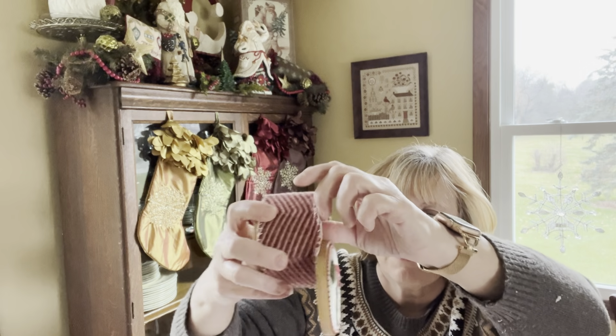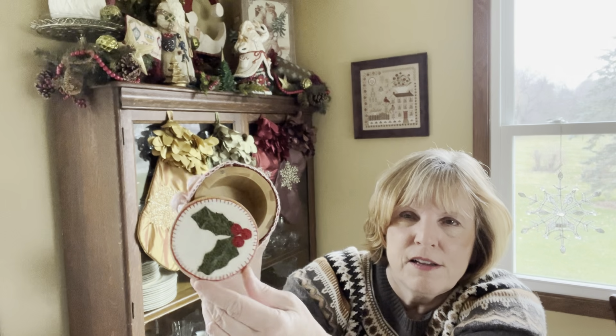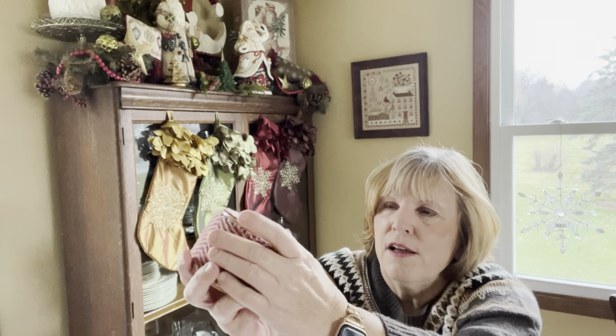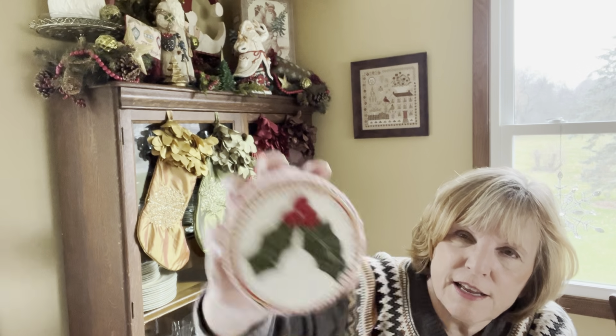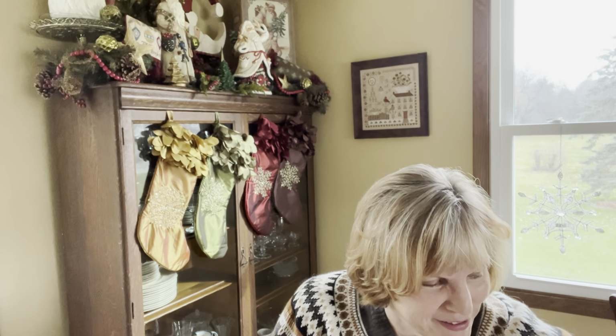Like it has a slider. So I don't know what I'll put in there, but I love it. I think it's really cute. Oops. I'm envisioning it goes like this. So a couple of us bought it, and I hope the others have finished theirs as well.